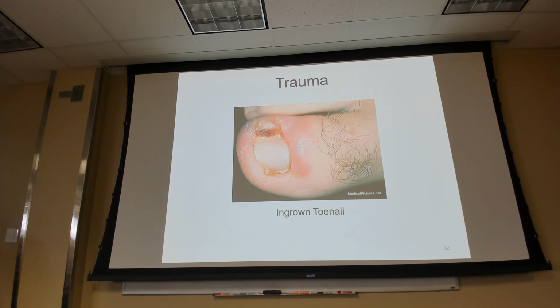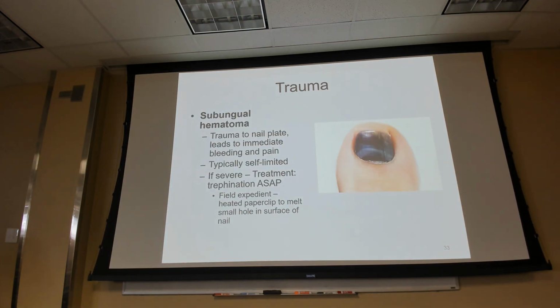More trauma. What if we have a hematoma? That one right there is pretty much all over. Usually, if it's severe, it can bleed all the way up and out to the distal aspect. What are we going to have to do with it? Well, we're going to have to take a heated paper clip and stab it into there. We do have some equipment now so that we don't have to take a nail clip out of our office and use a lighter to do that, if you're in an area that works. But we now have some where we just push the button, it heats up, and then we stab it in.